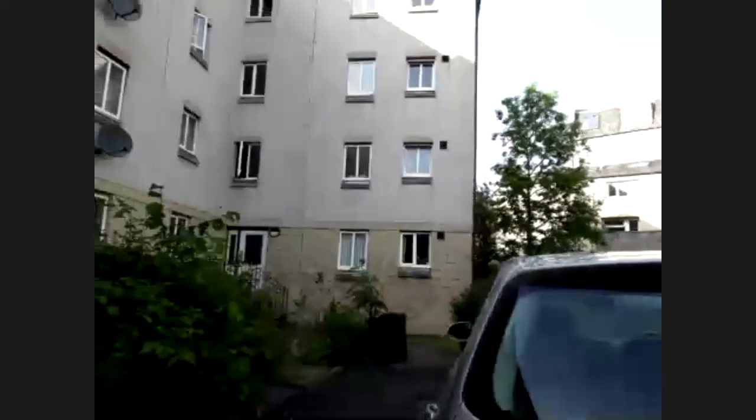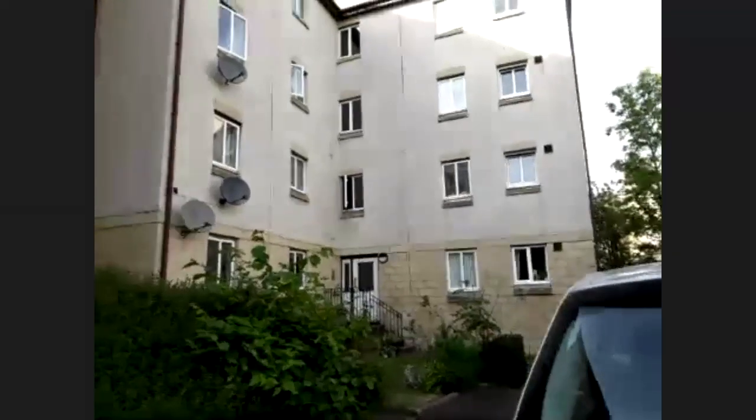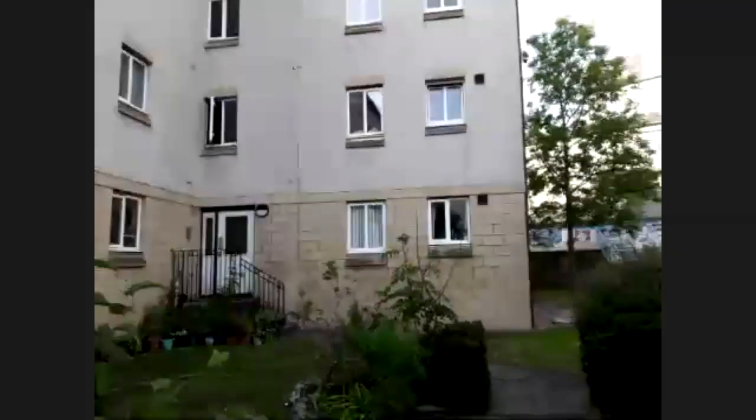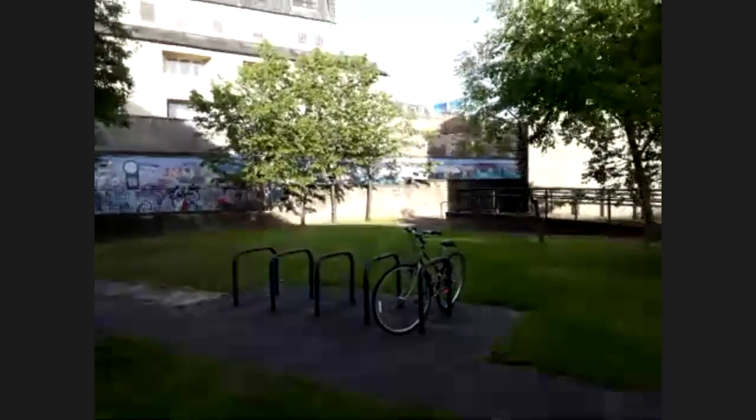And is there any bike storage, anywhere you can store your bicycles? Yep. That door in the corner is the door into the building. Okay. There's a bike storage area over here. Okay.